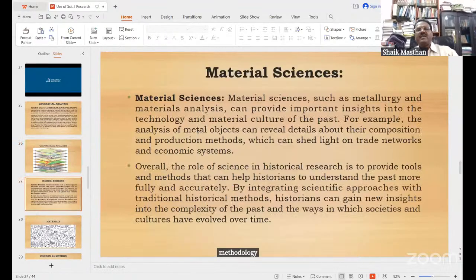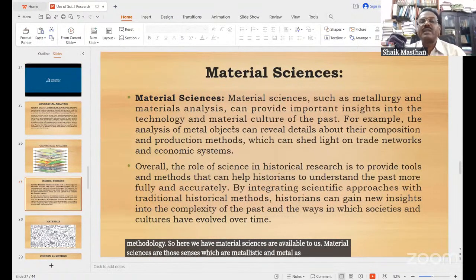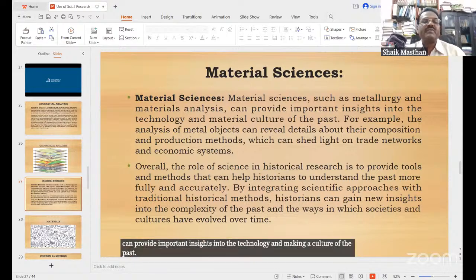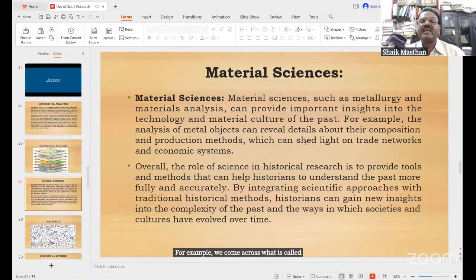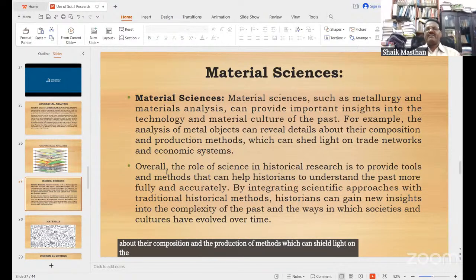So here we have material sciences available to us. Material sciences are those sciences which are materialistic in the material sense, and can provide important insights into the technology and material culture of the past. For example, metal objects can reveal details about their composition and production methods, which can shed light on trade and all these things. We have the swords, we have techniques of warfare, we have the guns and so on, the swords, the spears, daggers, and many more things.